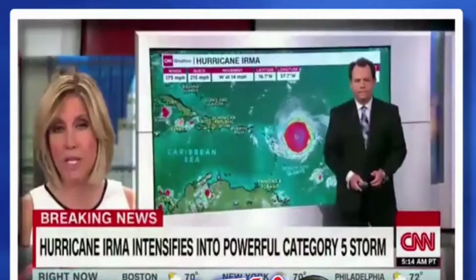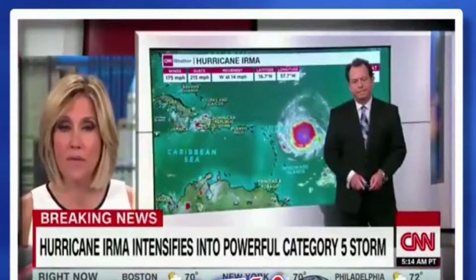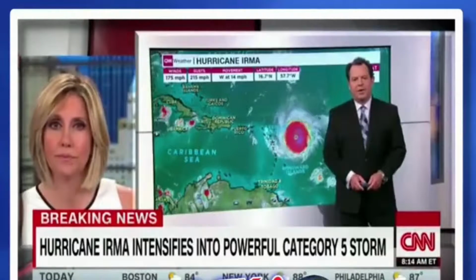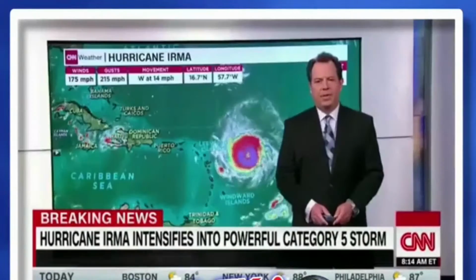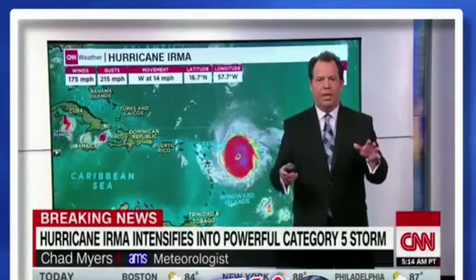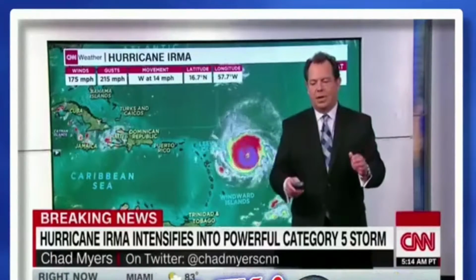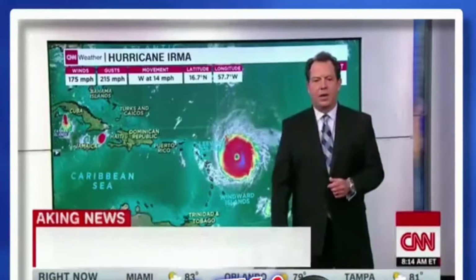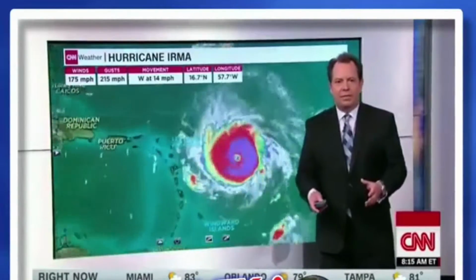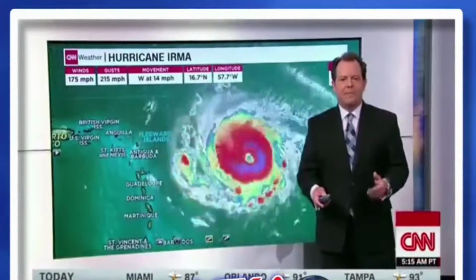Chad Myers with the latest forecast. You predicted this within the past few minutes, Chad, and now here we are. Well, we just watched the Hurricane Hunter aircraft fly through it, Allison, and we saw wind gusts of 186 and 192 aloft, where planes fly, 7,000 feet. That's where those Hurricane Hunter aircraft, you tried to say, fly. But the fact is now the winds are getting down to the surface here, probably close to 175.